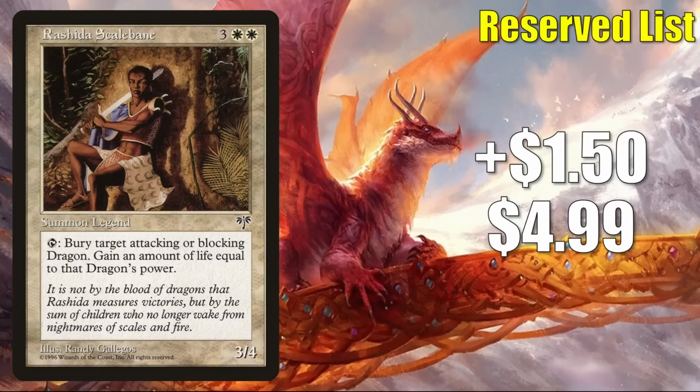Number 9, Rashida Scalbane. This is up $1.50 to $4.99. That is a 43% increase. This currently does not see much play to speak of, but it is getting a little momentum due to the Dragon support that is a big part of Commander Legends Battle for Baldur's Gate.